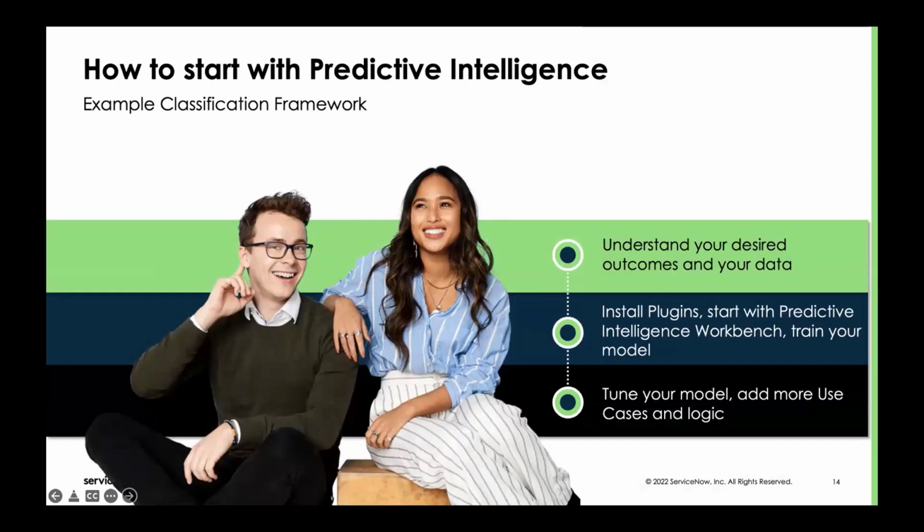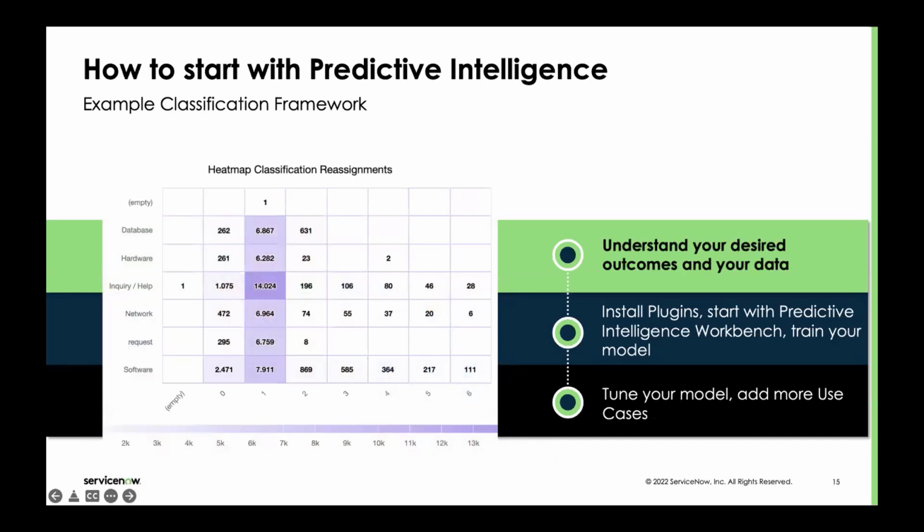So how to start with predictive intelligence? And we choose an example, the classification framework. And just to recap, classification was how to predict fields on the form. For example, predict the category, predict the assignment group based on historical incidents. And where we can start, and we have 3 phases for that, is understand your desired outcomes and your data. The desired outcomes is, for example, lower mean time to repair and reduced reassignments.